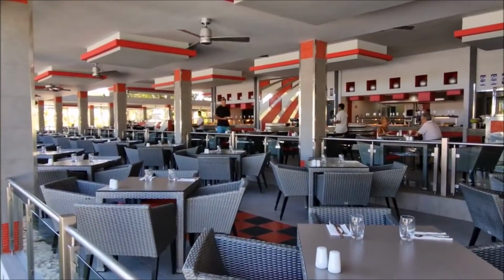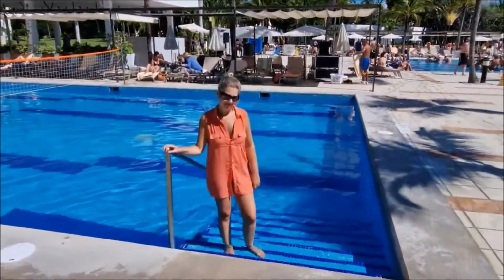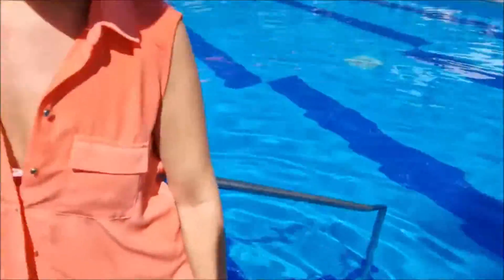what you can see. She's in the pool again. Is it really that cool down here? I'm going to have to put my feet in, aren't I? Oh yeah, that's lovely. Beautiful.